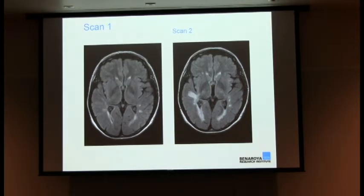So here we can see a person who, in the first scan, got put on treatment. Nine months later, look, they have new lesions. You don't need to be a radiologist to see that these scans look different, and these white areas are those areas of MS. In this person, this treatment did not work. The treatments that we're going to switch to aren't going to make these scars go away, because once those lesions are there, that's done. All we can do is hope that the next treatment is going to prevent more than that. So it's damage control.